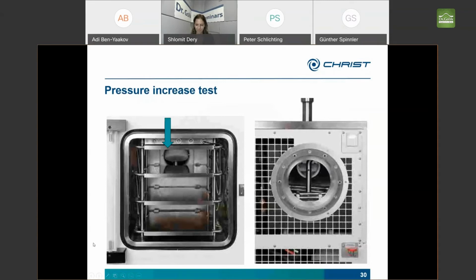Okay, now we go ahead. Another tool for better understanding of the process, and also to find the end of the main drying phase, is a pressure increase test. The pressure increase test works with this kind of valve between the drying chamber and the ice condenser chamber. You will see it here from the front side, if we open the loading door, it is located here. And now from the rear side, there's a service flange that we have opened here. And then you will also see this valve from the rear side of the freeze dryer, and here are the ice condenser coils. How does it work?